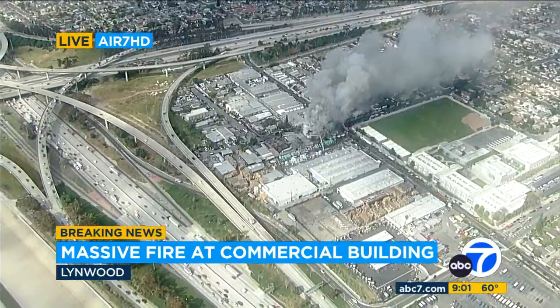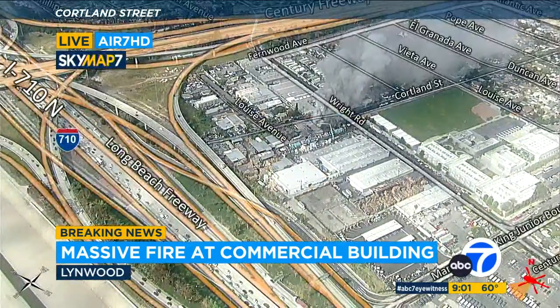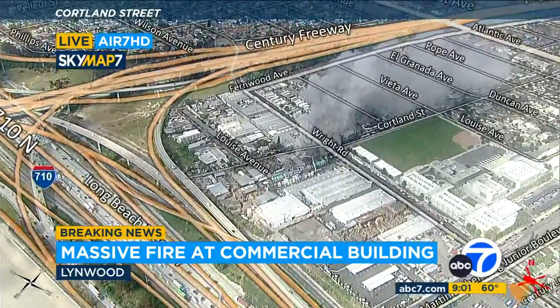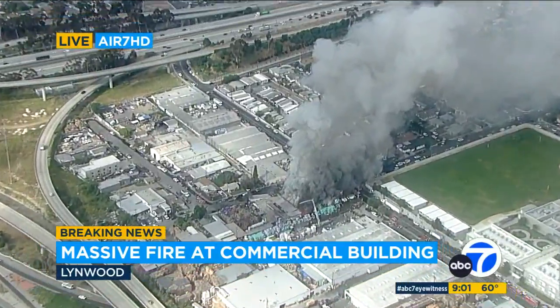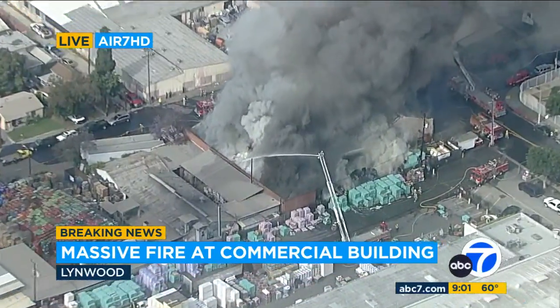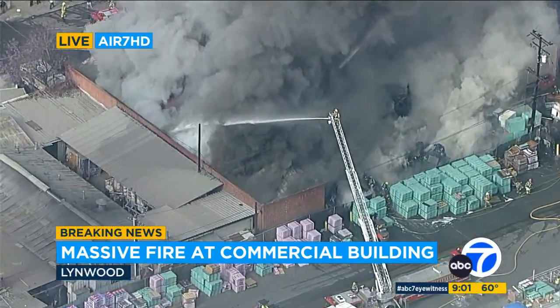And I don't think there'll be any evacuations or anything like that, but they probably keep the students off the field there because some of that smoke is laying down on the neighborhood. That's the 710 and the 105. It's affecting the drive a bit on the freeway, but I don't think you have to worry about that too much. Maybe the 710 north a little slow as drivers look at the smoke, and the 105 west a little slow, but it's not a drastic delay. It's not a huge delay on the freeway.